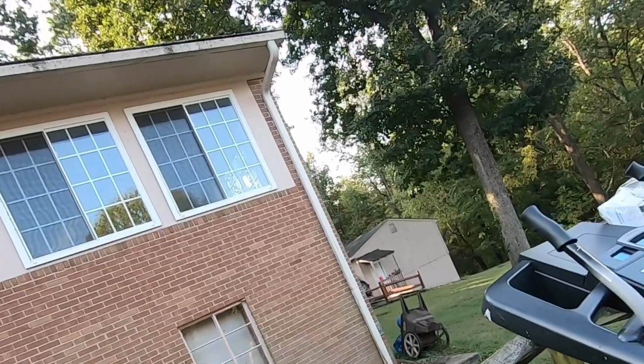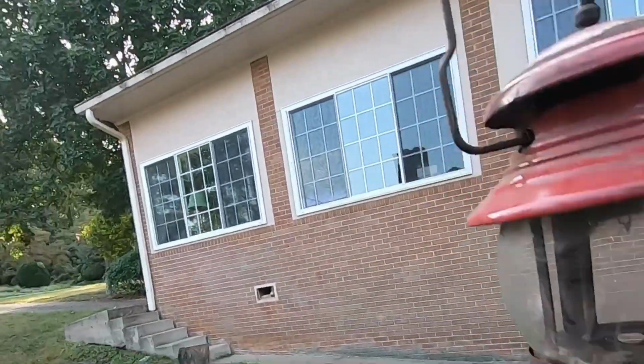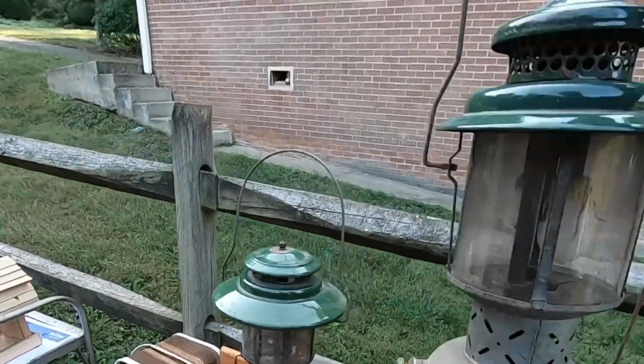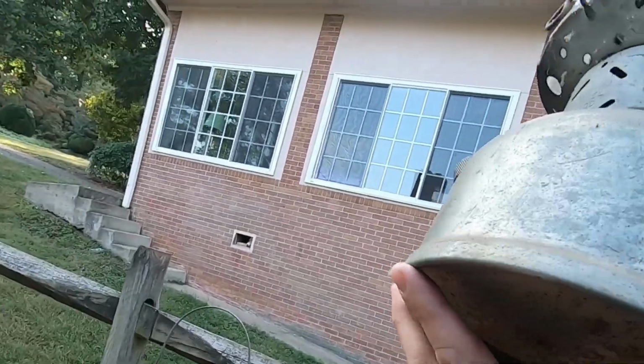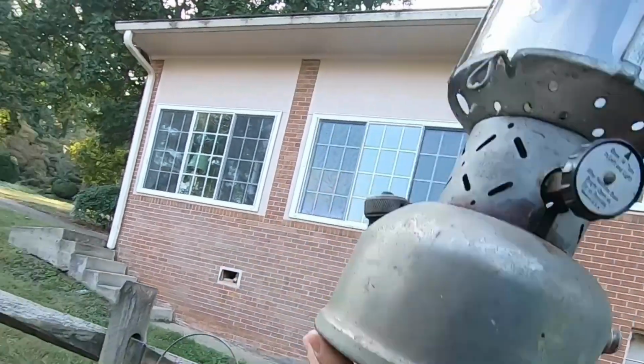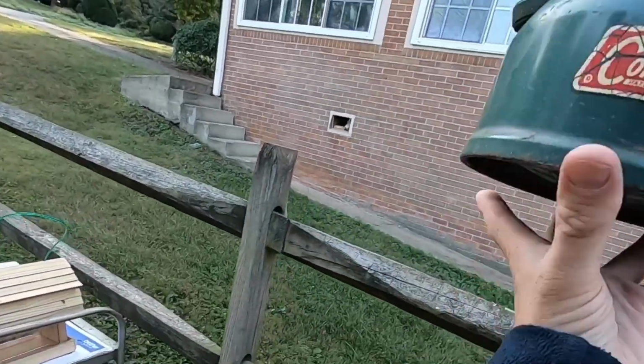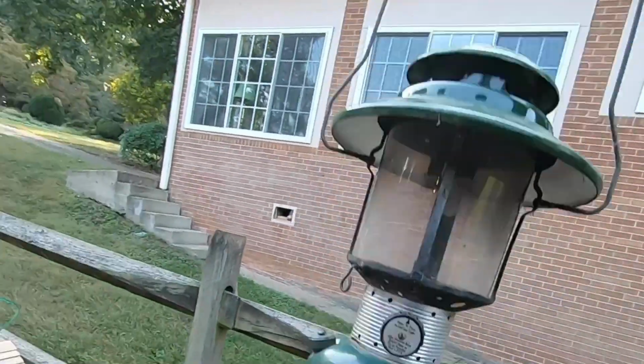Older than you are. Do you know how old they are? 1955. That's how old that is. That one doesn't look like a Coleman. That's an old one, too. It is a Coleman. 1948. We're talking wartime right there. And that's the newest one. Yep. And that one is 1966. Look at you.